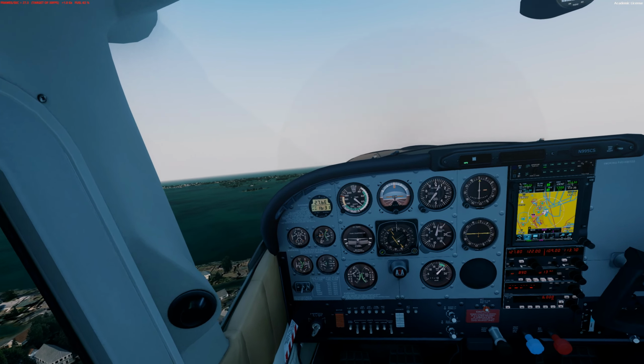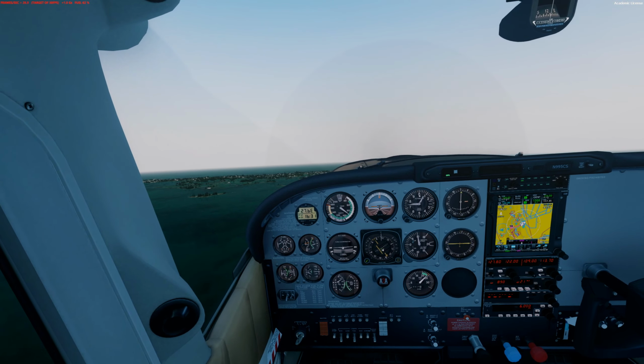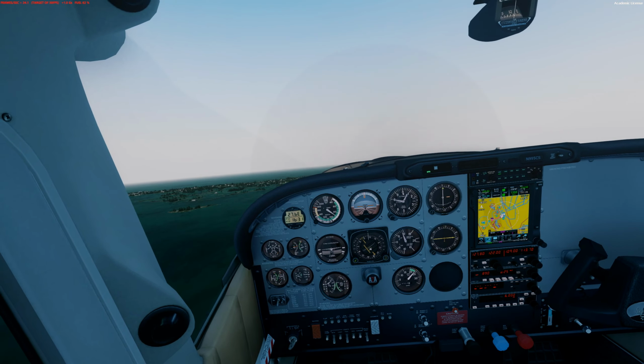So let's climb to about 1,000 feet, and then we'll do our left turn. It's a good climb speed, 90 knots in the Skylane. Okay, and we'll engage our turn. Make sure that we don't stop climbing just because we're turning.